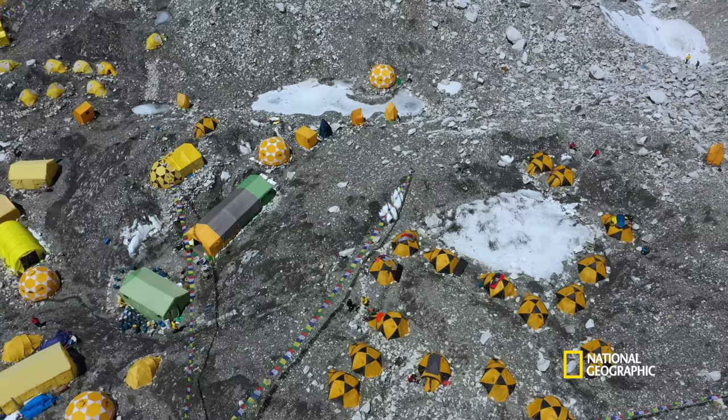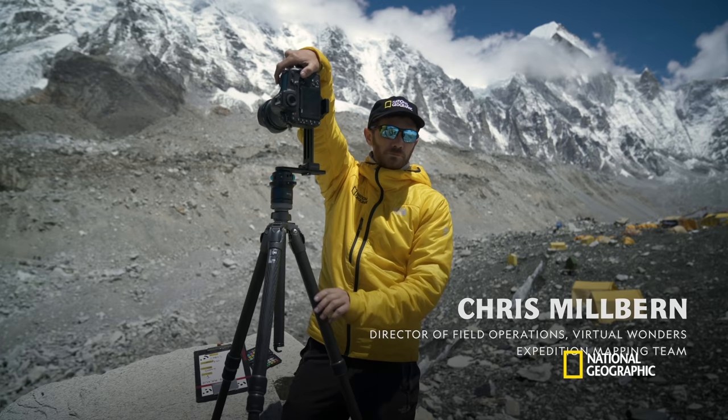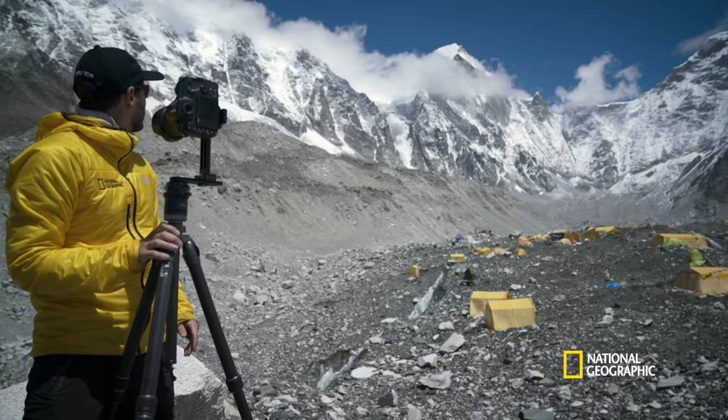So, at this angle, are we going to have to? Correct. Yeah. Whoa. Crazy. That's a big one. One of the many avalanches every day.